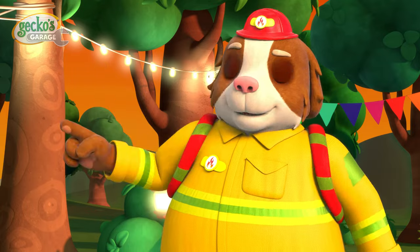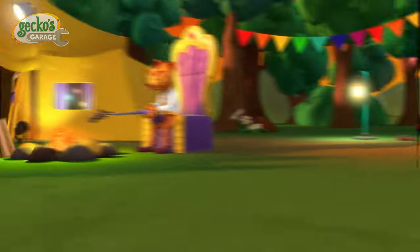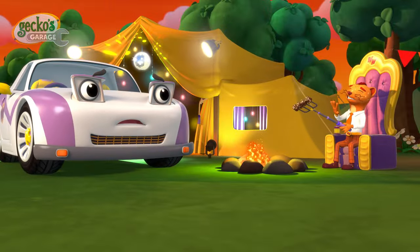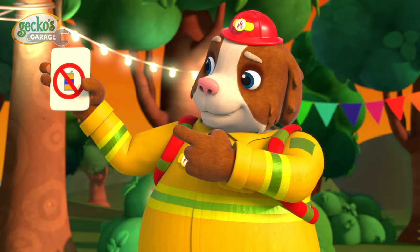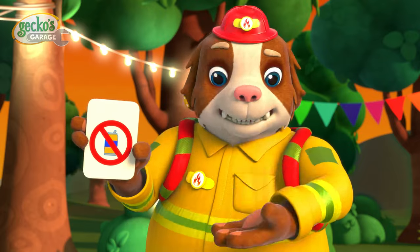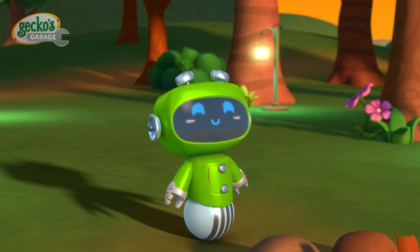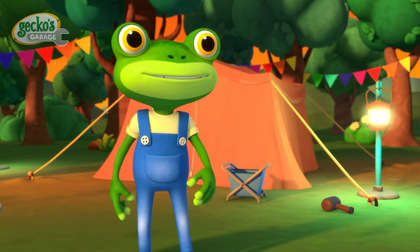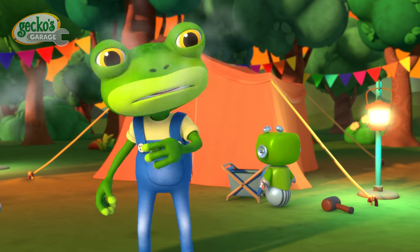Rule number one, always follow campfire safety. Rule number two, respect nature. Always pick up your litter and leave no trace. Thanks, Dandy. Let's all be sure to follow these rules.